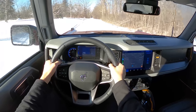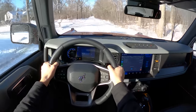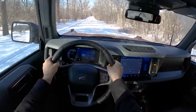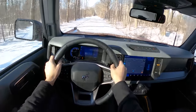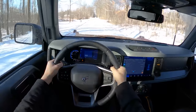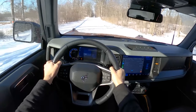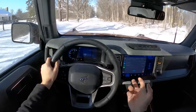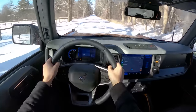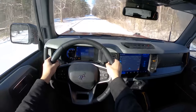There's something freeing about the idea that you can just kind of go over all these bumps and ruts and hit some of these roads without really worrying about anything happening. Yes, this is a little bit of a plasticky, cheaper feeling vehicle, but it feels solid and it feels like it's going to last a long time just because it feels like it can take some abuse.